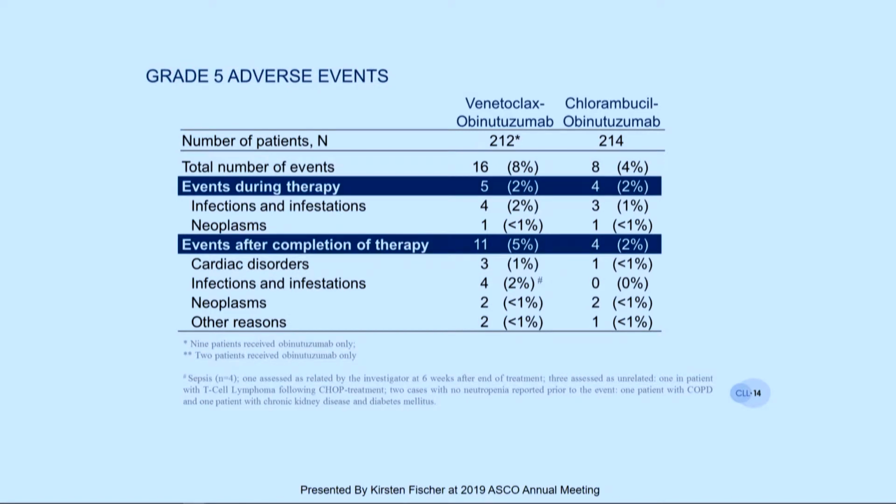And so these are the grade 5 adverse events. One thing they had to talk about at the meeting, for which there's not a clear explanation, is why there were more deaths after completion of therapy in the venetoclax arm. This is 5 versus 2%. In the subtext they mention that one of the deaths was sepsis unrelated to treatment, and another patient had a secondary T-cell lymphoma. So they give all those caveats. Pretty small numbers, but at least something to look for in future studies as well.